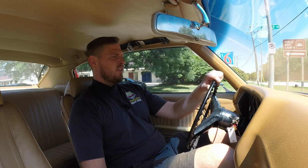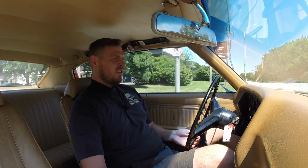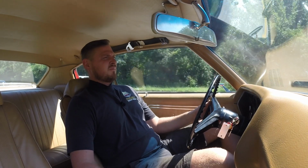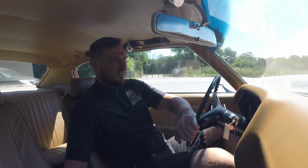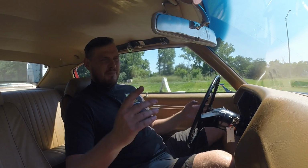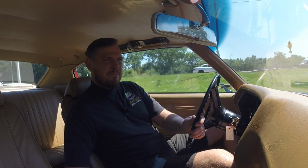Great, hit all 4 gears, nice and smooth. Reverse works out great as well. Got some legs on her. She moves. She moves. Steering is awesome, brakes are awesome. It's stopping in a straight line.